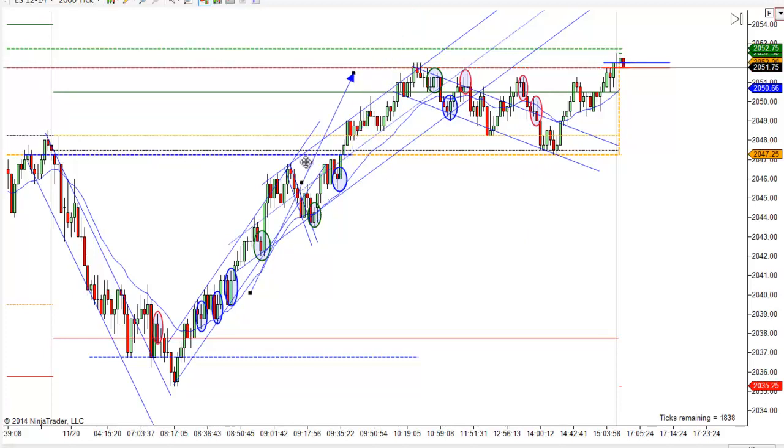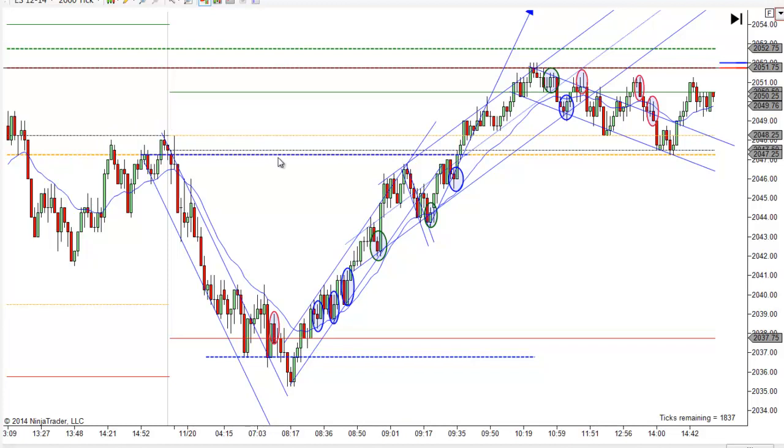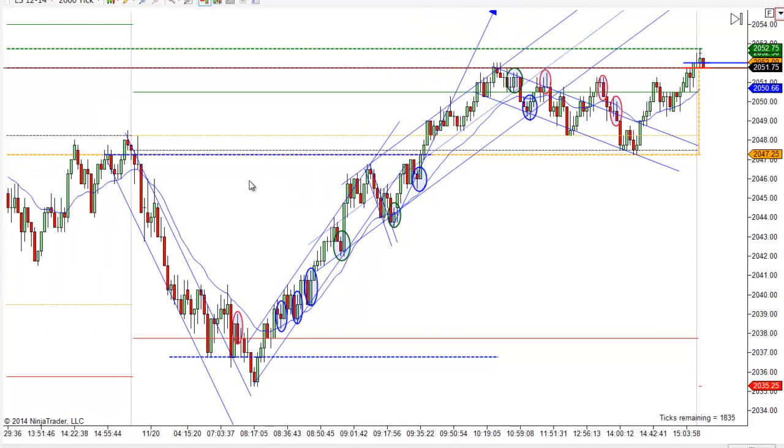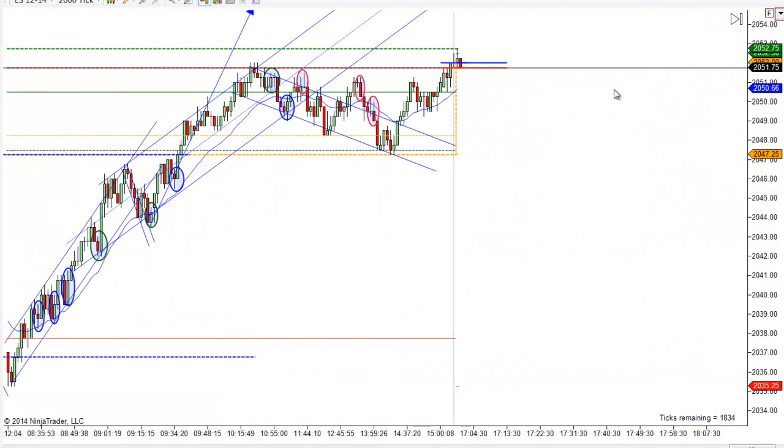I was looking for a measured move. We didn't get it. Notice there's your first leg up, and then I was looking for a measured leg. We didn't quite get that. The resistance is just too high around that 250 area. This is where I was expecting it to turn down if it was going to be a range day, but it didn't turn down there. We didn't go a whole lot higher than that because we're getting up there in new territory at 2050.